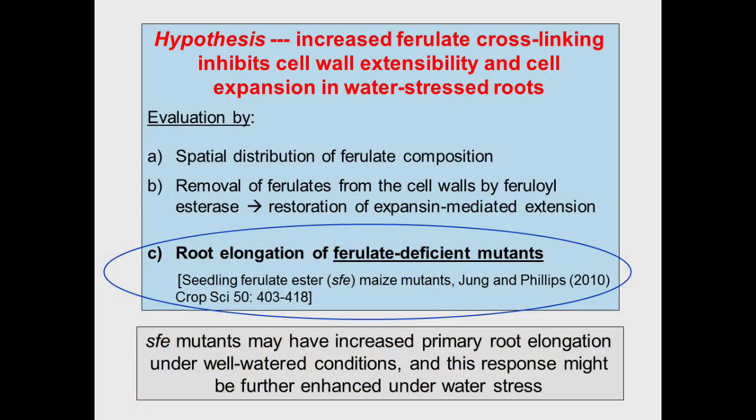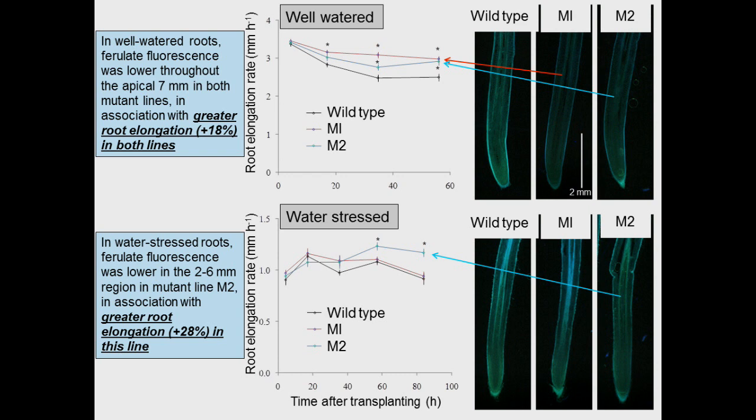And we're fortunate that Ron Phillips' lab at the University of Minnesota published this paper a couple of years ago where they developed some ferulate deficient mutants of maize. Their interest in this was not on growth regulation, it was on cell wall digestibility for forage production reasons. But we took advantage of this to see whether these so-called SFE mutants may exhibit increased root elongation, both under well water conditions, but particularly we might see enhanced root elongation under water stress. And we're very excited by these results that both of those predictions are true.